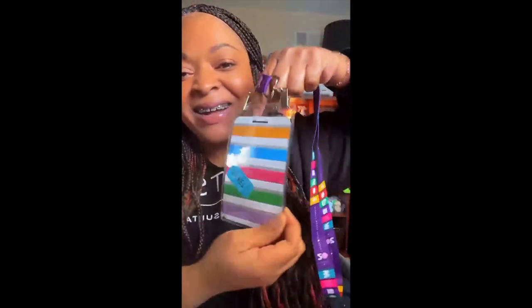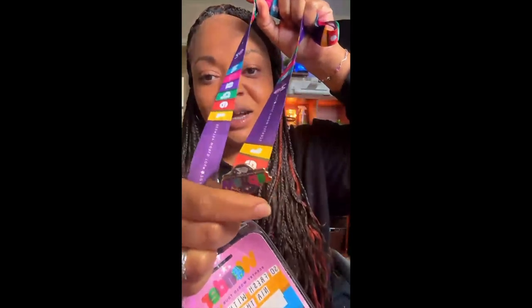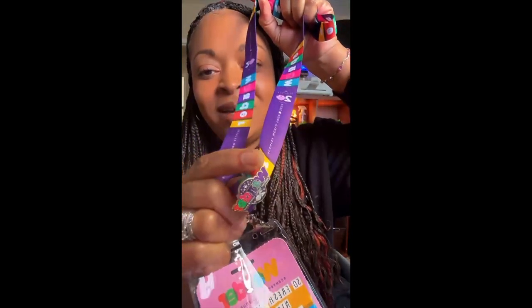I think for my first, I want to show you guys my lanyard. Look at that. So cute. I didn't win the raffle. My ticket is still there. But the little pin that is on our lanyard is so cute. Oh, it's upside down. So cute.